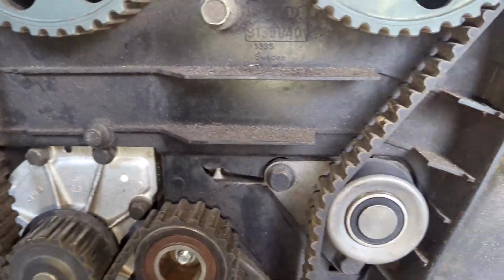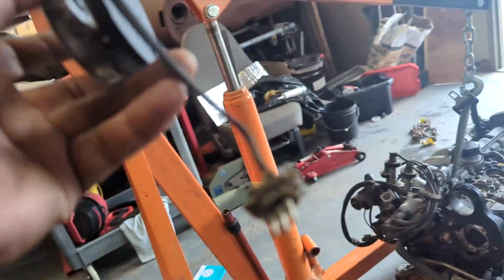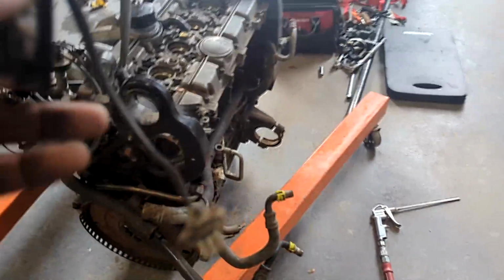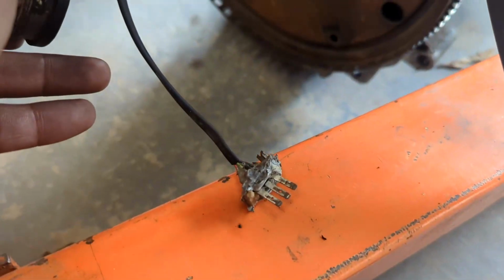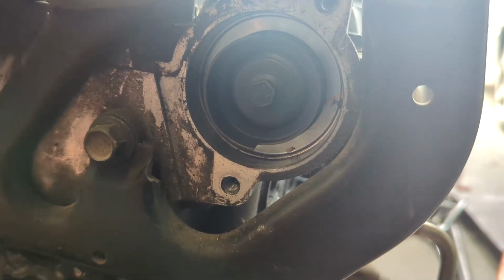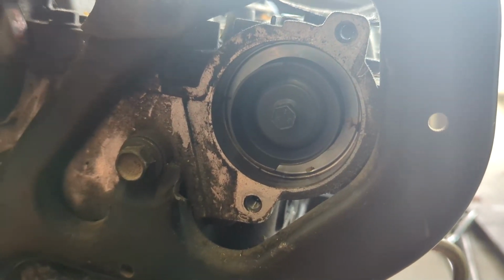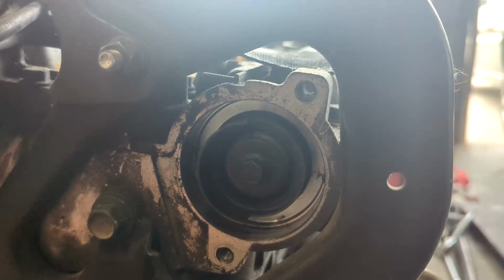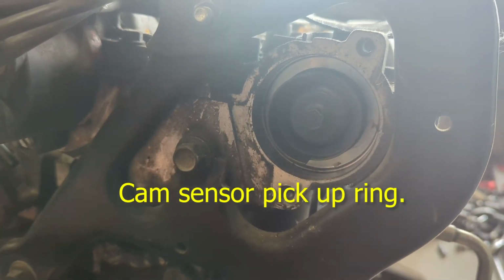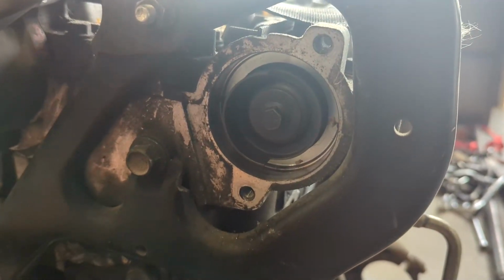I'm gonna check the cams on the back of the head. I'm not sure if the guy was getting spark or not, but look at that cam sensor plug. That thing was destroyed. That ring is also installed wrong, so he probably wasn't getting spark. It's supposed to be turned 180 degrees. May have been this problem right there, not sparking properly. So let me go ahead and pop that off and show you the error of those ways.